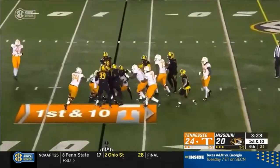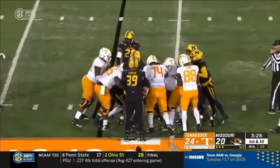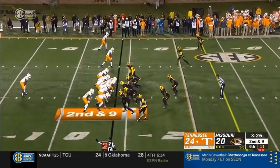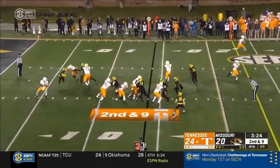Okay, a little bit better. Still got moved back a little bit, but was able to recover and end up getting on that stop. Nice pocket collapse.